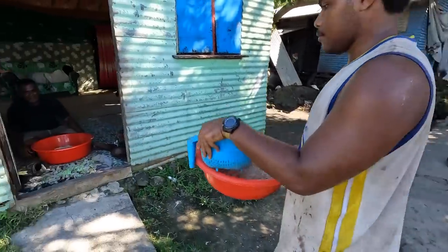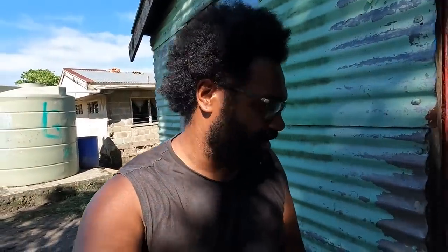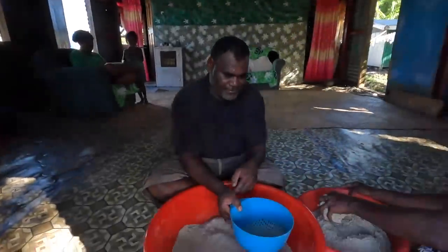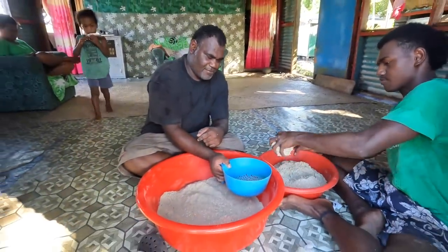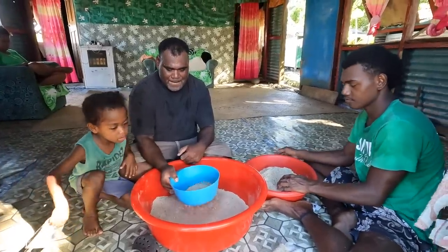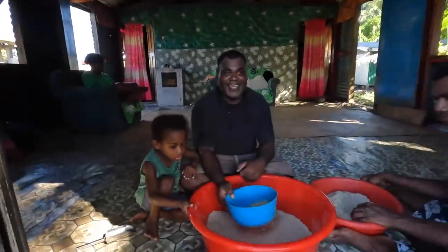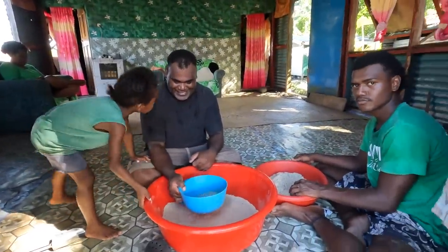Okay, people, now they're gonna put it in a strainer. We bought a strainer last time and they weren't satisfied with it, so we borrowed another strainer from the village that is good. We're gonna filter it and then pound it again. As you can see, it's the whole village and some boys from other villages that came to help. Well, thank you, Billy.